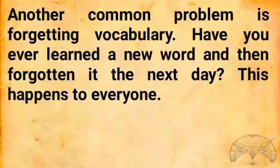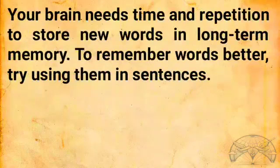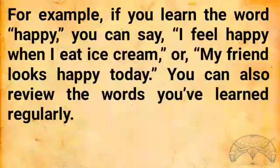Another common problem is forgetting vocabulary. Have you ever learned a new word and then forgotten it the next day? This happens to everyone. Your brain needs time and repetition to store new words in long-term memory. To remember words better, try using them in sentences. For example, if you learn the word happy, you can say, "I feel happy when I eat ice cream," or "my friend looks happy today."